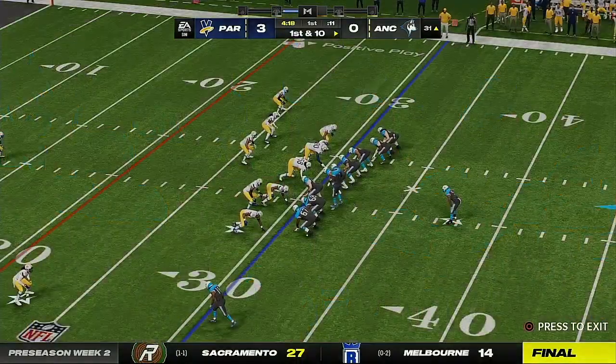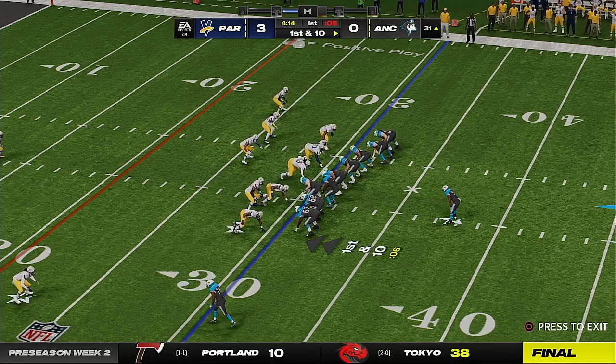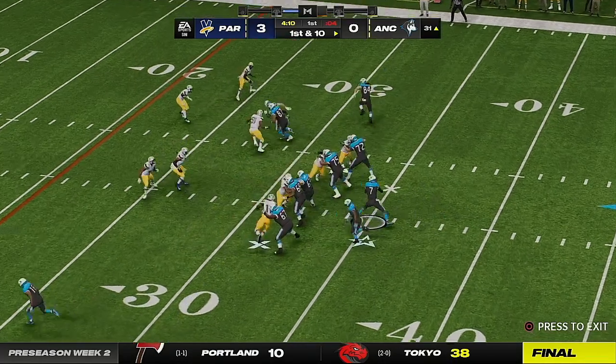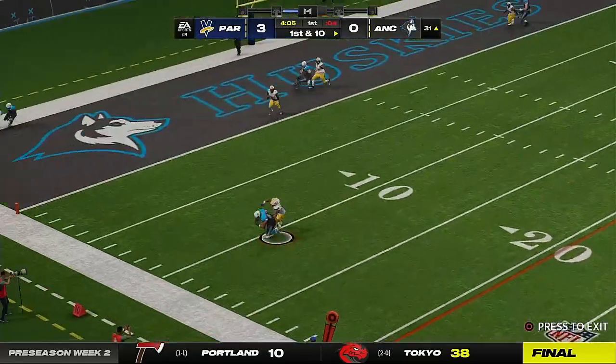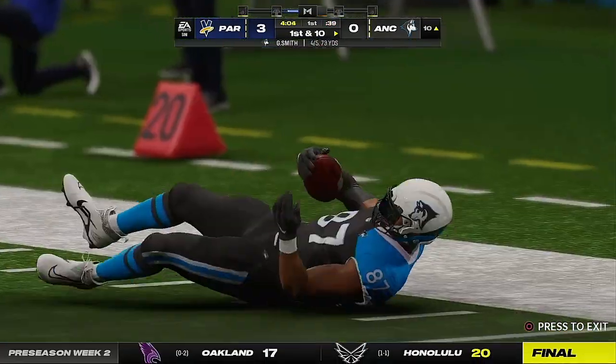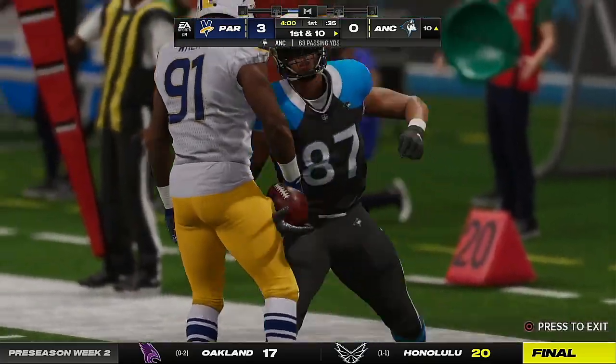A much different second drive here, Charles. They go 3 and out the first time. This time, they've been able to sustain something downfield. And that's what often happens. You get the game started. You have to get your footing underneath you. You have to get used to the flow of the game, the speed of the game. And sometimes that first drive is more of a probing drive. It appears they found something here in the second one.